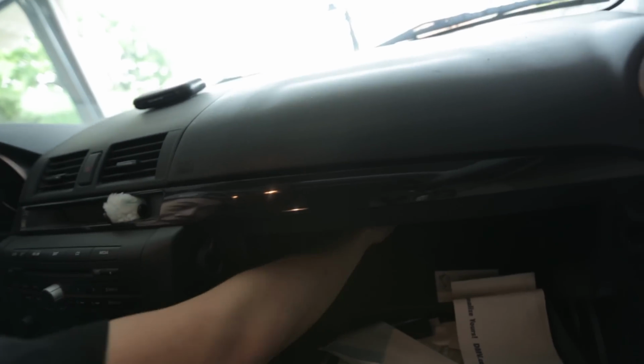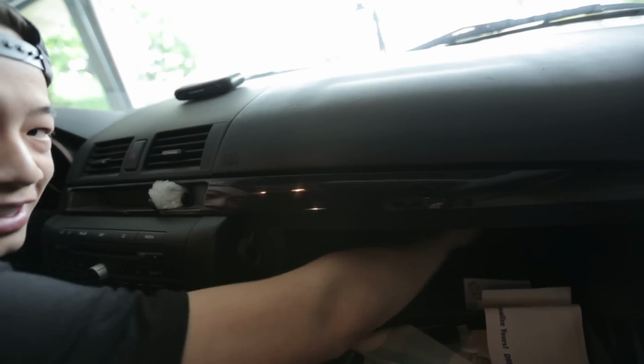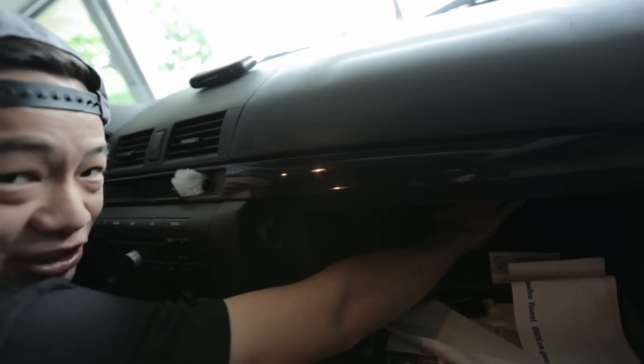Oh wait, cool thing about my glove compartment. People think it looks small, but you can actually stick your whole arm in there. So that's why I stuff so much stuff in here. It's a good and bad thing. It's bad because I'm who I am, but it's good for people who are clean and organized, which is not me.